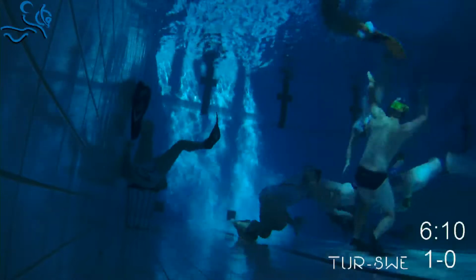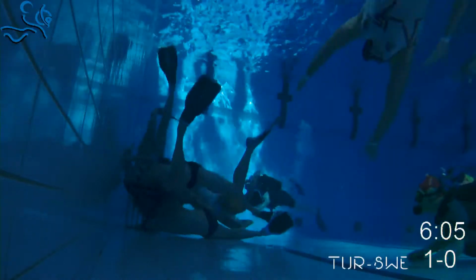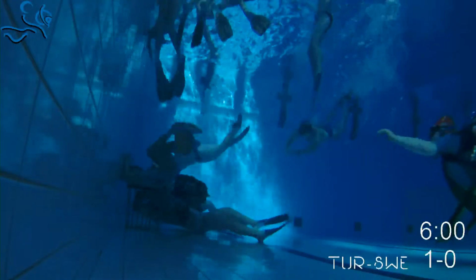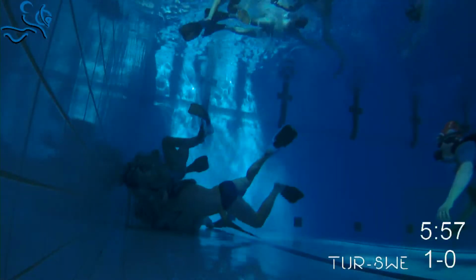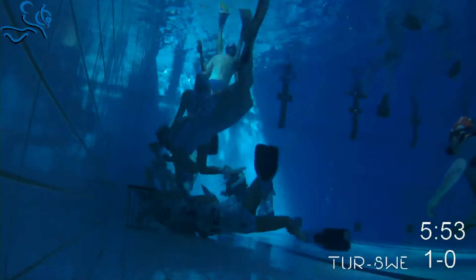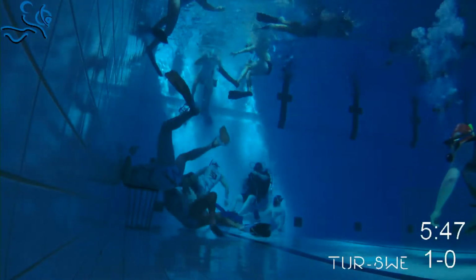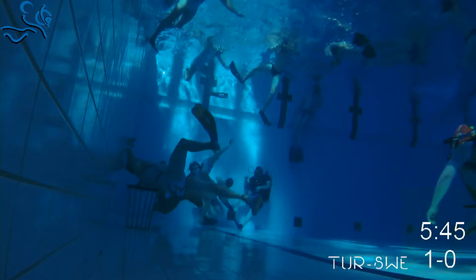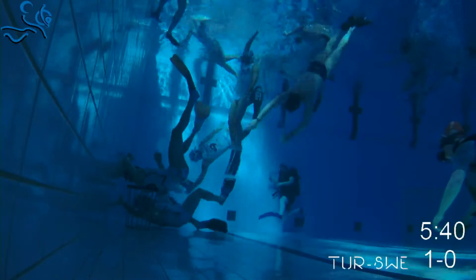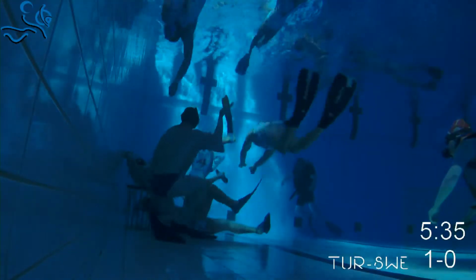Sweden on the attack now. And they've got a good position, but Turkey has the ball briefly, and then Sweden gets it back again, coming in on the right side. Sweden maintains possession over on the far side, and they're keeping it down on the bottom near the corner. Expect to push off the wall by a player to come in.